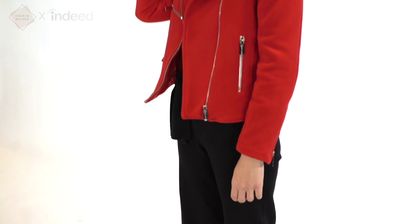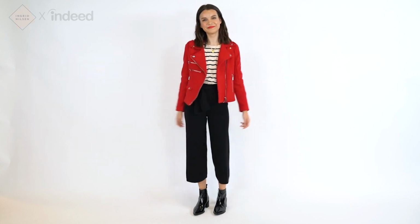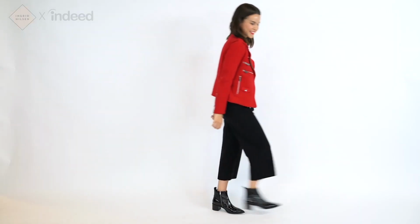So you can see how I'm still working with the black and white neutrals, but then I have the pops of red, and I love that contrast. This is an outfit that I think is perfect for happy hour because it brings out my personality, the fun, the color, but it's also still comfortable. So that is going to be it for today.